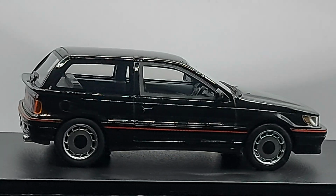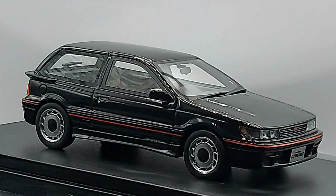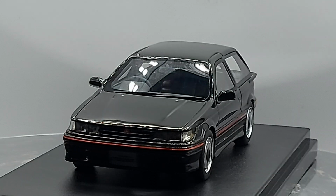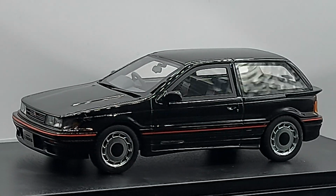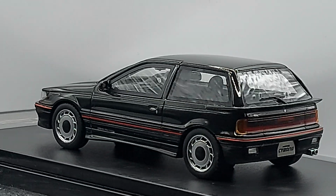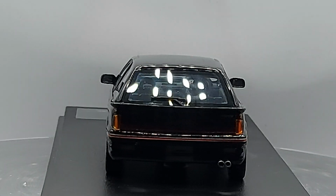Transmission-wise, you had a four or a five speed manual, or you had a 3-speed automatic. I'm glad they put automatics. Usually, when it's small cars, sometimes they don't want to put in an automatic. I'm glad they did that. All right, guys, I'm going to let it go around a few times, and I'll be right back.